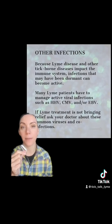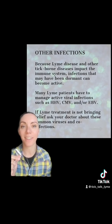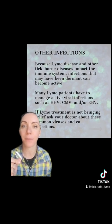Because Lyme disease suppresses the immune system, it can trigger all these other infections that were previously dormant to start causing problems. 95% of Americans have been infected with some kind of HHV, CMV, or EBV, and many Lyme patients find they have these viruses reactivated.